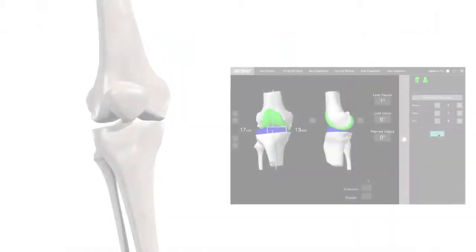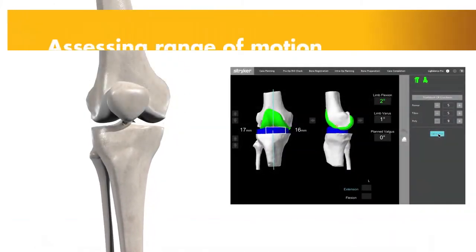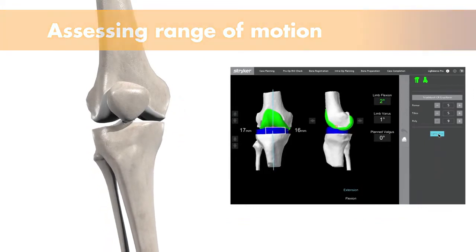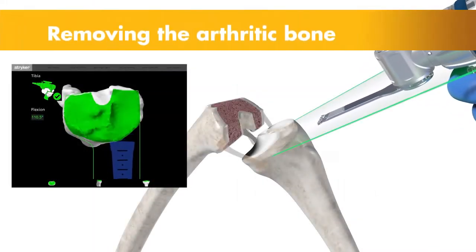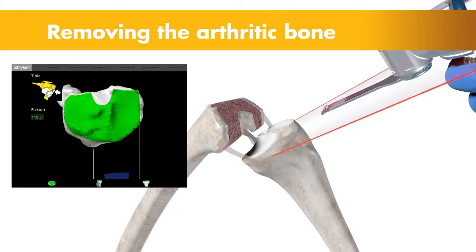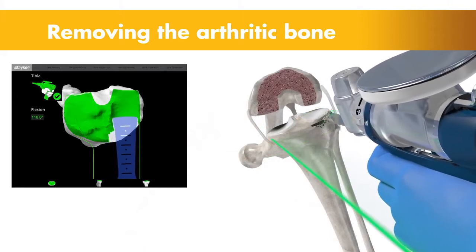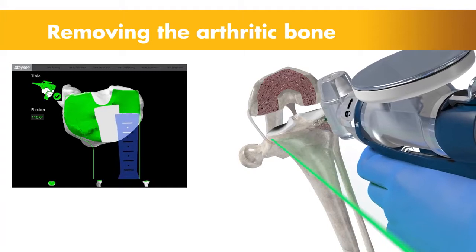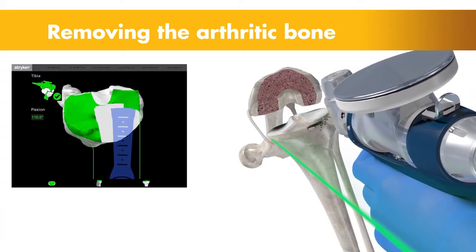Once the anatomy is registered to the 3D model, the surgeon has the flexibility to modify the preoperative plan based on their assessment of the patient's anatomy and range of motion. Then, the surgeon guides the robotic arm to remove the arthritic bone and cartilage from the knee. A virtual boundary provides tactile resistance to prevent the surgeon from removing more than just the arthritic bone identified in the preoperative plan. And visual cues, shown in green, appear on screen to show how much bone to remove. Collectively, these cues help the surgeon stay on the preoperative surgical plan.